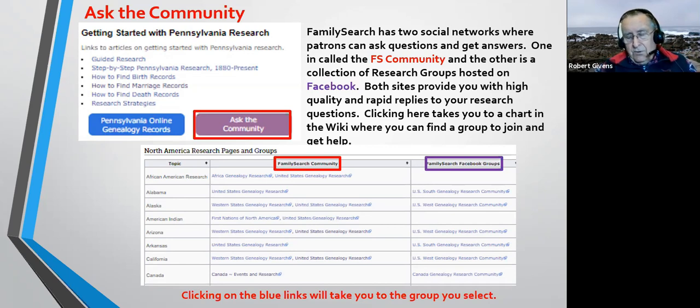I'll give you a couple of just short examples. This last week, we have a group in Canada, and a lady wrote in and she wanted some help finding the death record of a relative. And so within 24 hours, the group had found her person's death record for her, helped her locate the death record, and it mentioned a burial plot and stuff like that. And she was real happy.